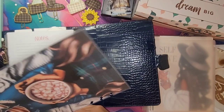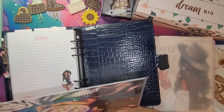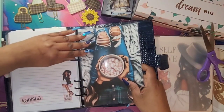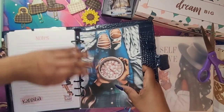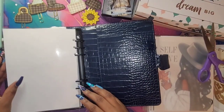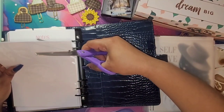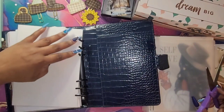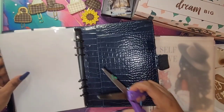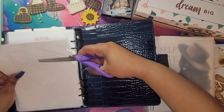I didn't need to use this one, huh? Let's see if I can cut that out. I guess I'm just determined to make this fit right now, until I can get another one printed out.